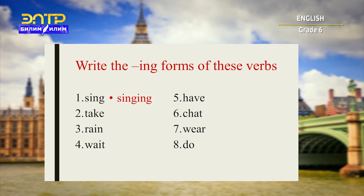I think you have already finished doing this task. Let's check together. Number 2. Take. The last letter in this verb is e, so we are deleting it and add ing. Taking. Rain. Vowel, vowel, consonant. So we change nothing. It becomes just raining.